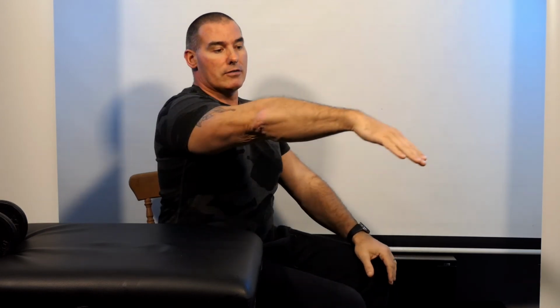I could probably give you another 8 or 10 exercises to do, but I'm going to keep them simple with this one. And also you want to do a little bit of stretching. Now, stretching for the extensors, the muscles on the top of the arm here. If you put your arm out in front of you like this and do that, you're lengthening and stretching these extensor muscles.